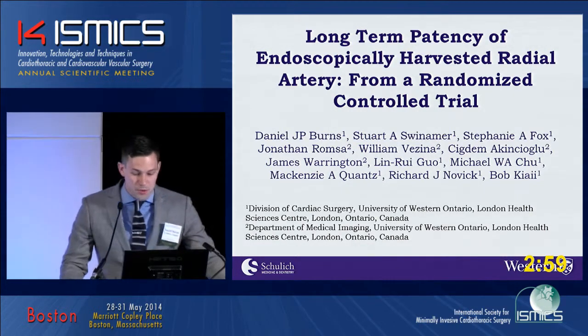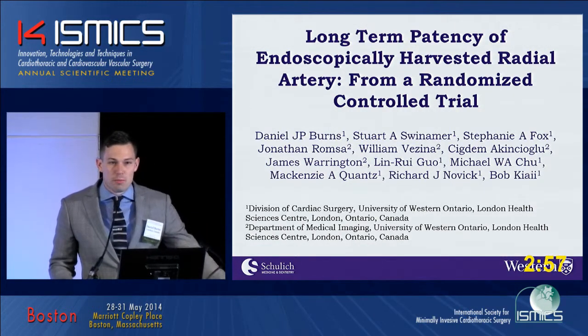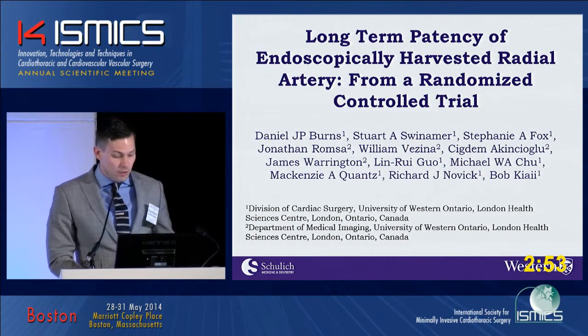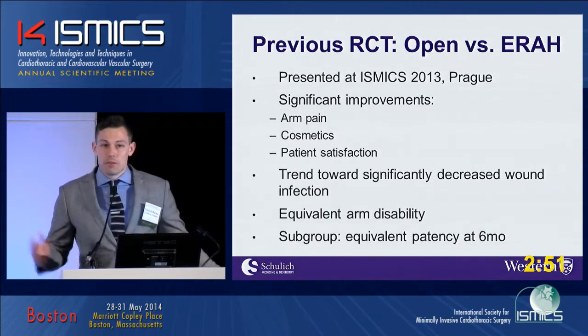I'm thrilled to be able to present our long-term patency outcomes from randomized controlled trial patients who underwent open or endoscopic radial artery harvest at a period of greater than 5 years.